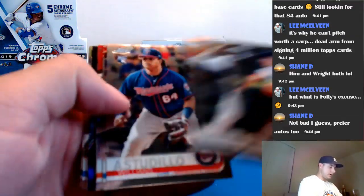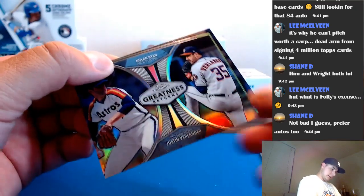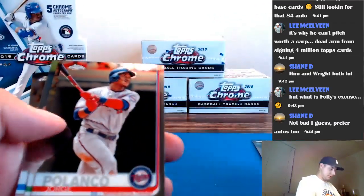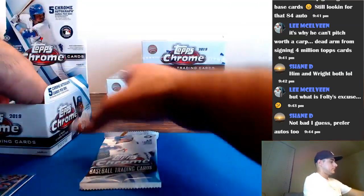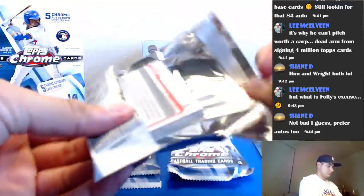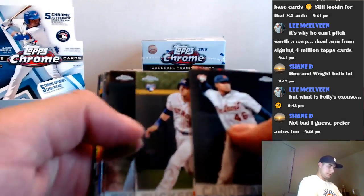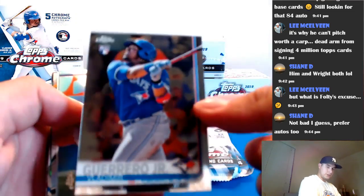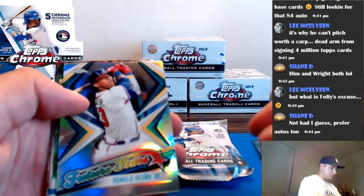Kyle Wright, Corey Seager, Cabrera, Astudillo, Brinson, Refractor, Alex Bregman, Iglesias, Nolan Ryan, and Justin Verlander. Greatness Returns, insert. Blanco, Chapman, Andrews, Martinez, and Andujar. Another short card. Candelario, Belt, Kyle Tucker, rookie, Trenton, Vlad Jr. Another rookie card. Not refractor, just base rookie. Castellanos, refractor, Luis Urias, 84. Acuña Jr., there's your insert, just not autographed.